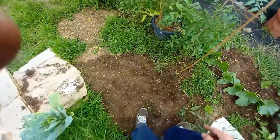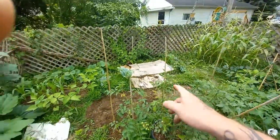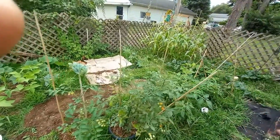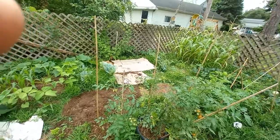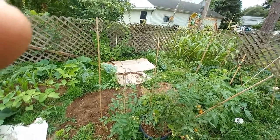You can see I've been starting to wheel some compost into some areas. I'm just trying to kill off the grass with the cardboard and then fill it in with compost and slowly fill it in. And this fall I'll bring in a bunch of leaf mulch and pile up some leaf mulch.